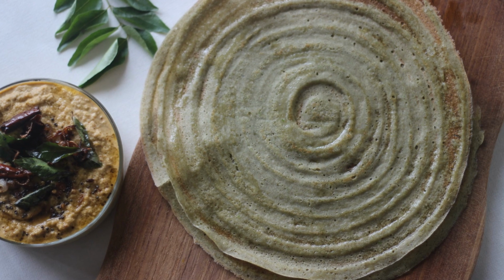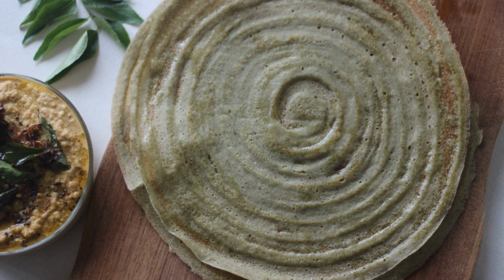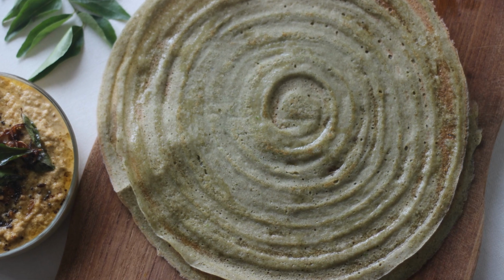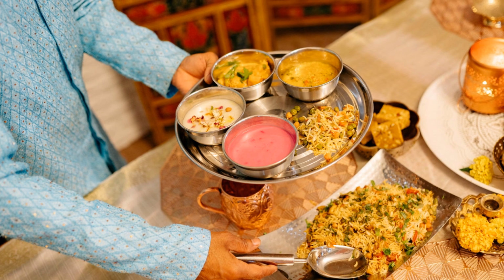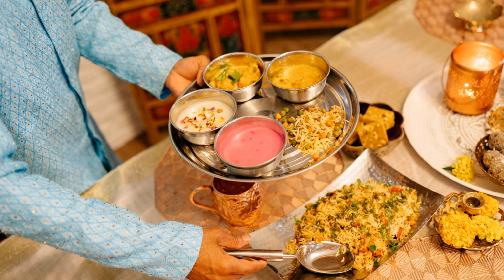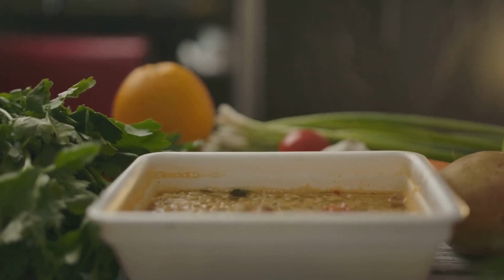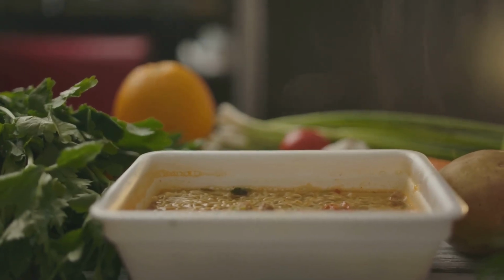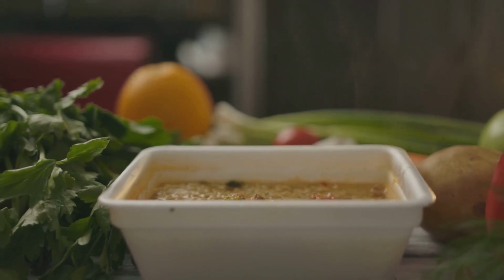The beauty of moong dal chila lies in their versatility. You can customize them with various toppings and fillings to suit your taste preferences. They are incredibly filling, thanks to the high protein content of moong dal. And the best part? They are quick and easy to prepare, making them perfect for busy weekdays when you need a healthy and satisfying meal in a hurry.